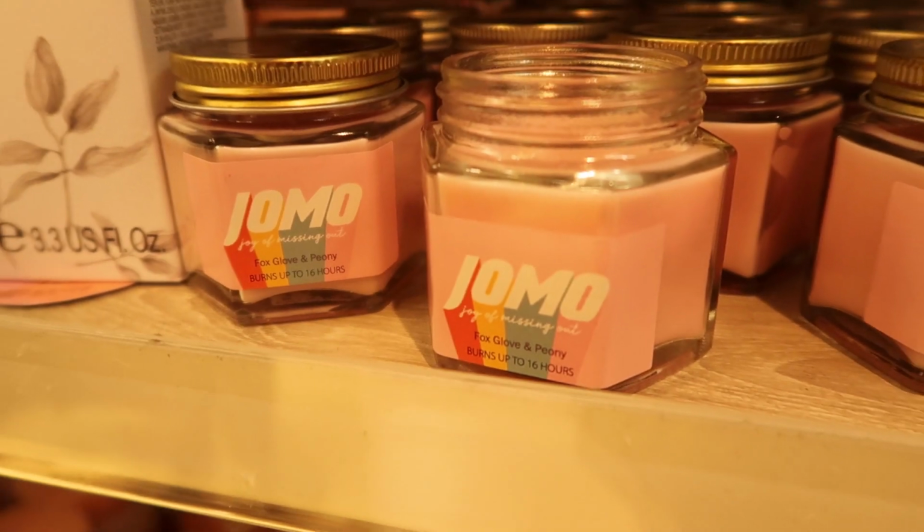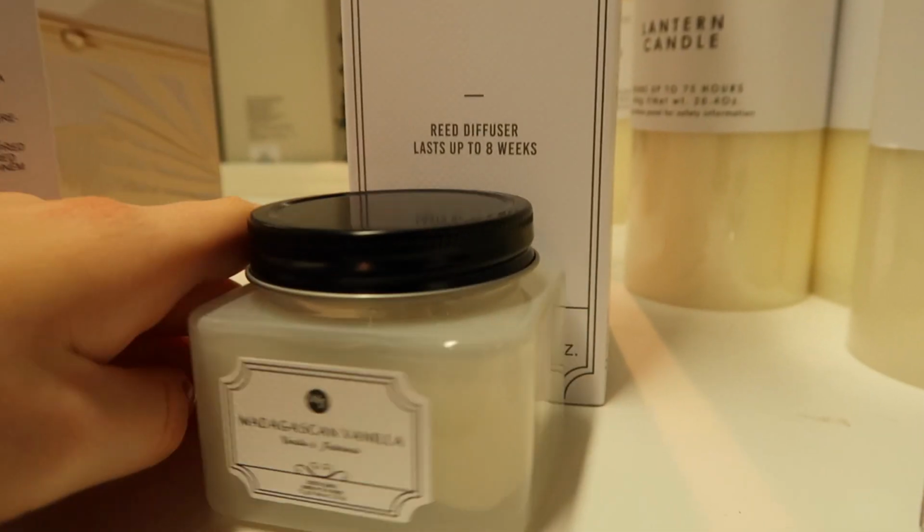Let's have another smell test. They're all just a bit sweet, you know what I mean? This one is Joe. It has a really cool packaging though. Yeah, I feel like the packaging looks really cool though. Okay, this is the one that I'm going for.